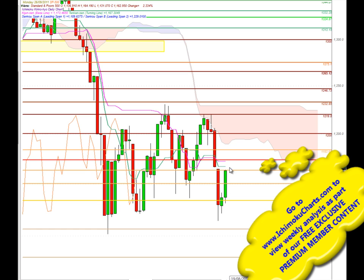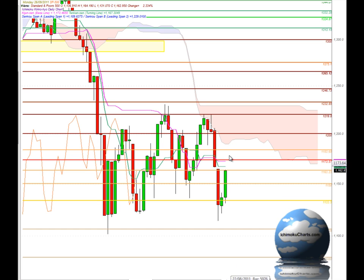If this market does continue to rally, there is strong resistance overhead at the 1163 region, 1173.83. Funny how they all end in 3, but those are those areas, and it's quite a large zone of resistance for this market. But also, we have resistance at the cloud around 1190, extending all the way up to roughly about 1130. So very strong resistance overhead. To the downside, strong support down to around 1100 and then around 1080.